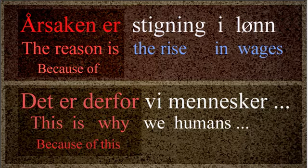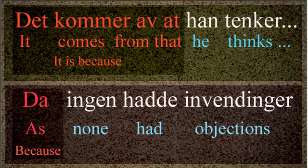So, just knowing it, I mean, I don't sit down and try to memorize all of these by heart to pass a test. The test I want to pass is to be able to comprehend the newspaper. Okay, det kommer av at. This is a cool one. It's a really cool way to say because. You know, it comes from that. In English, it comes from the fact that. You'll hear that's a common English phrase.